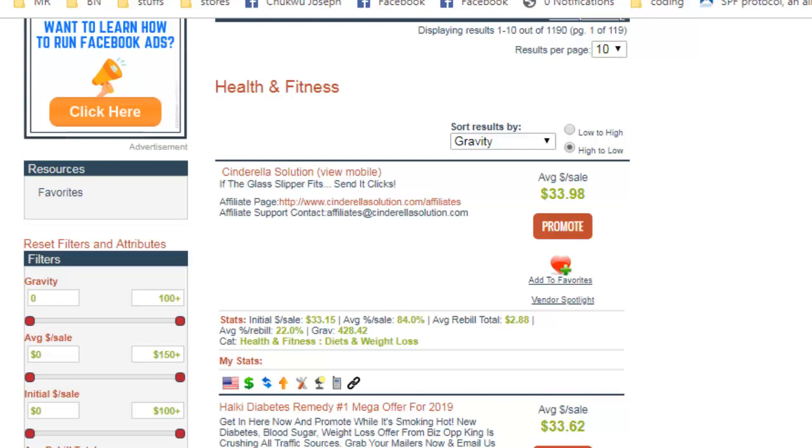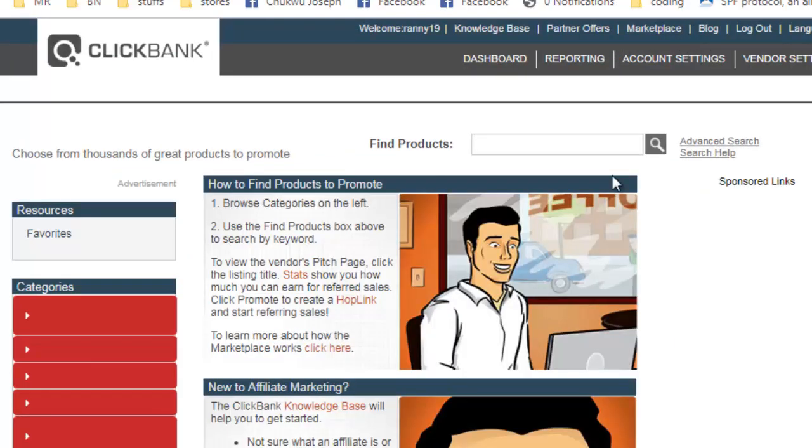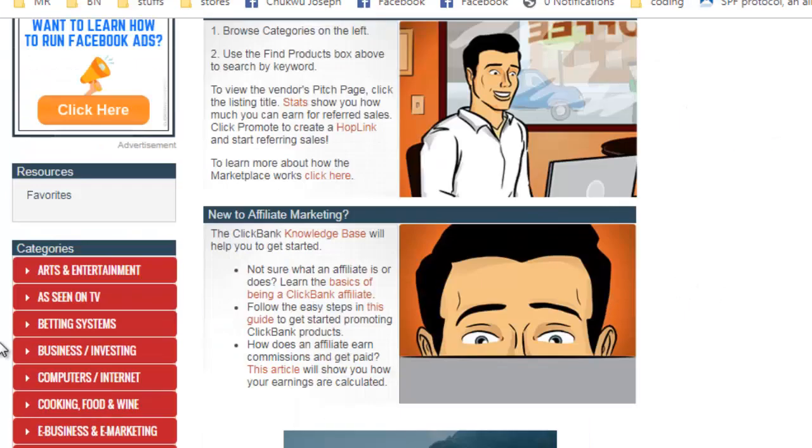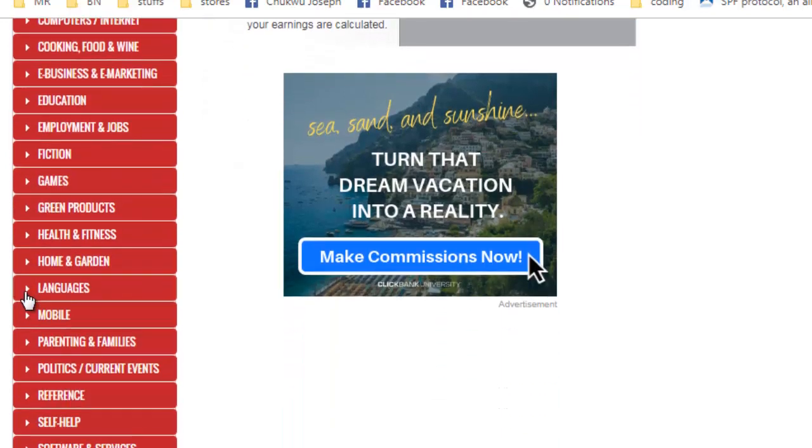Now, if you have an account on Clickbank, then just log into your account. Then once you are logged in, click on the marketplace, which is on the top of the website. Depending on your niche, you need to select a product that matches your email list. Okay, now I'm just going to go ahead and select a product, then we'll use that to illustrate my strategies for discovering hot selling products to promote. Okay, let me just go into health and fitness.